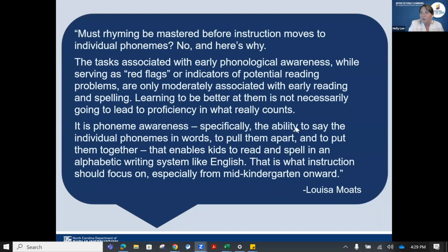This is a quote from Louisa Moats, and I'm just going to summarize it for you here, but I do want you, if you have a chance, to go back and read it when you go to your slides. But really the key takeaway is that phonemic awareness is that ultimate goal. We want to get kids there as quickly as we can while also being very cognizant of their developmental level. The goal is to get them to those individual sounds.